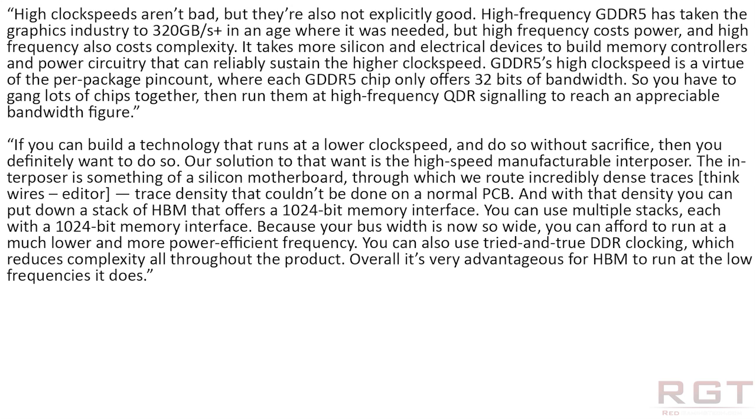Getting back into the quote, if you want to build a technology that runs at a lower clock speed and to do it without sacrifice, then you can definitely do so. Our solution was that you want a high-speed manufacturable interposer. The interposer is something of a silicon motherboard through which we route incredibly dense traces, trace density that can't be done on a normal PCB. Out of quote, traces you can think of as just wires, basically. The solder on the motherboard. It's very basic, but that's kind of where we're going with this, simplifying the stuff.